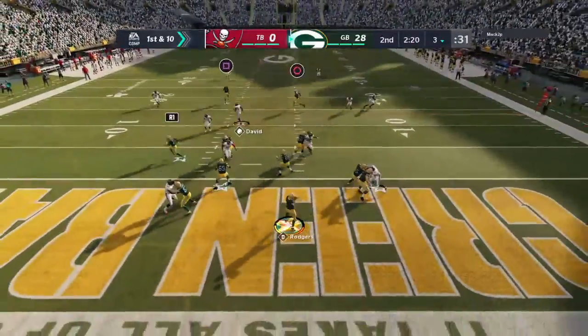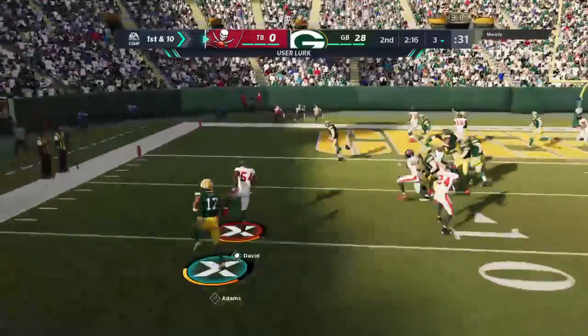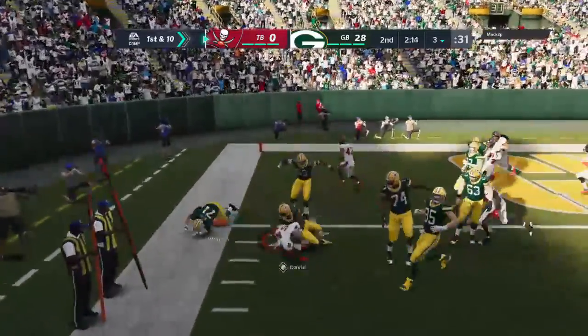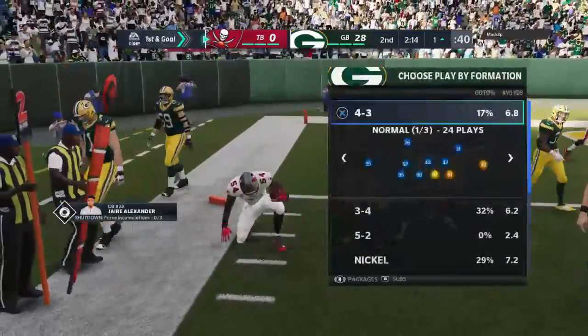Back near the goal line. Here's Rodgers. And he fires one that's intercepted. Picked up by Lavonte David. And did he get in? No. They'll mark him down at the 1-yard line.